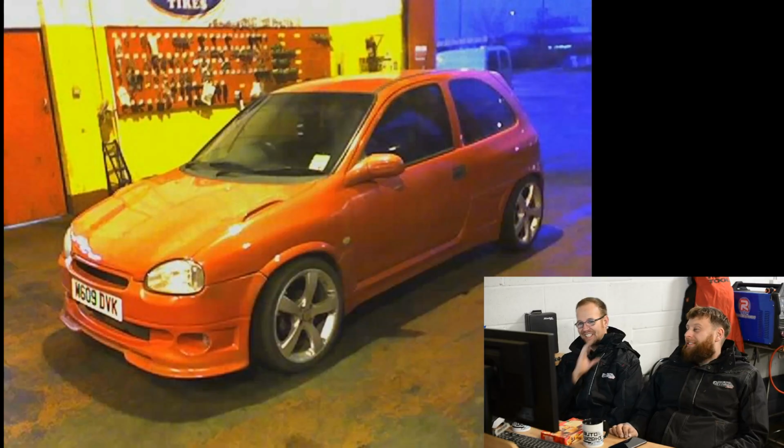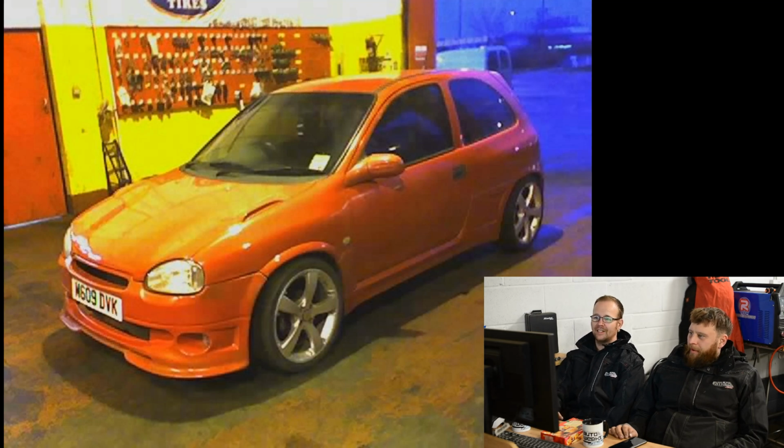Corsa. So tell us the story, Rick. I'll tell you the story. So basically my Corsa, it's not a vehicle I would obviously normally buy. It's a 1.4 SRI. Just looking at this image, it's an M-Reg, so 1995 Vauxhall Corsa.